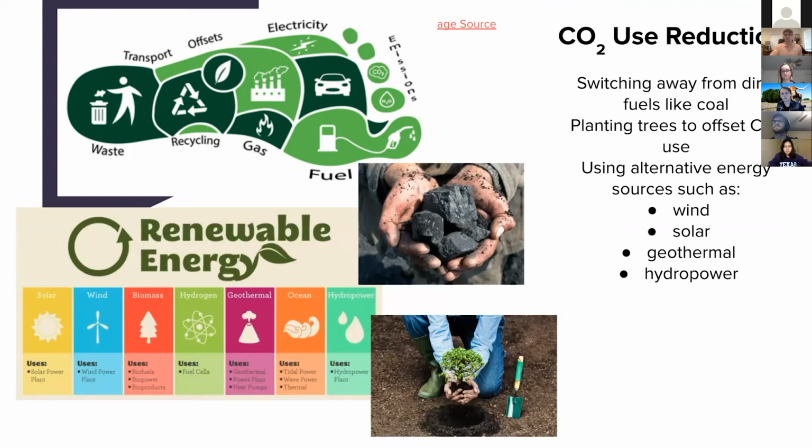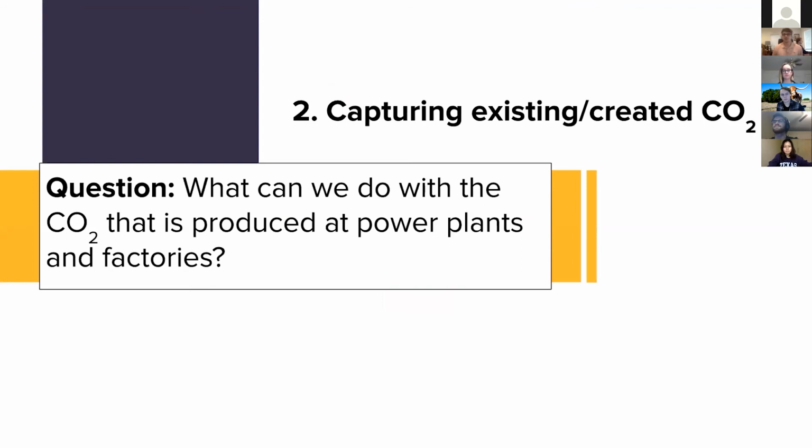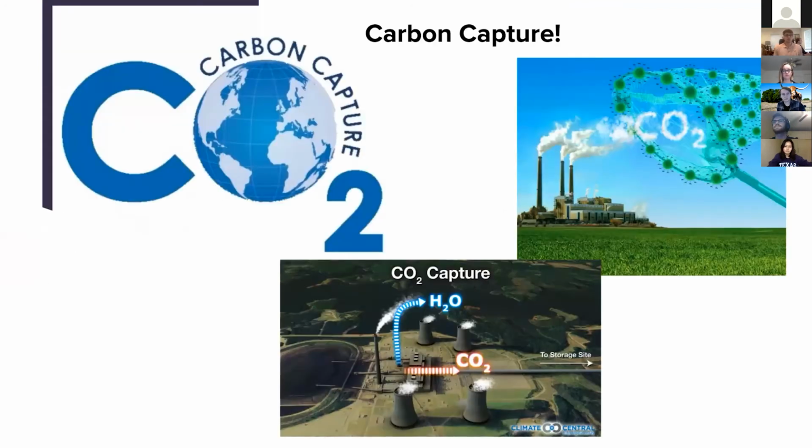that you could name here. And then the second method for dealing with CO2 emissions, or reducing CO2 in the atmosphere, dealt with what we can do with the already existing and already created CO2. That's a question I would like you to think about as well, and it is also something that we study here at the Gulf Coast Carbon Center. And the answer to that question is carbon capture.